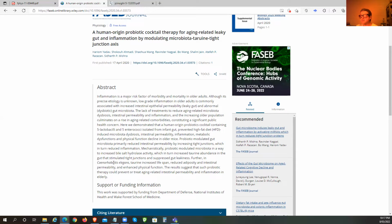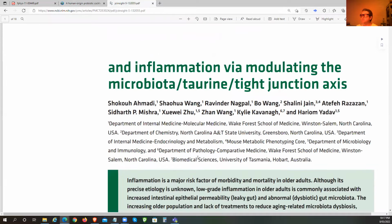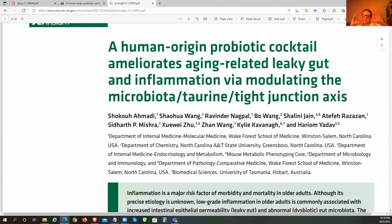Okay, and in this study they also showed taurine increased lifespan, reduced adiposity and intestinal permeability, and enhanced physical function. The results suggest that such probiotic therapy could prevent and treat age-related intestinal permeability and inflammation in elderly people. Anyway, the title: human origin probiotic cocktail ameliorates aging-related leaky gut and inflammation via modulating the microbiota, taurine, and tight junction axis. So they're investigating this relationship.